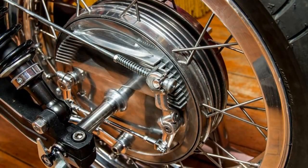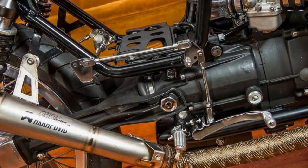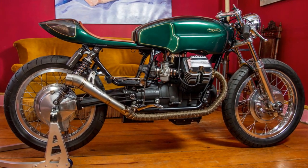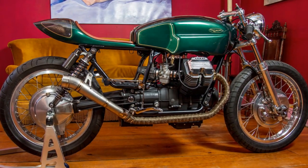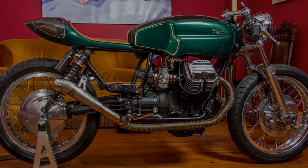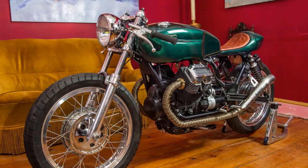A Moto Guzzi can be a wonderful machine in many things, but I never see it as a good foundation for elegance. Usually, they look strong and heavy, and Jonathan achieved the exact opposite.